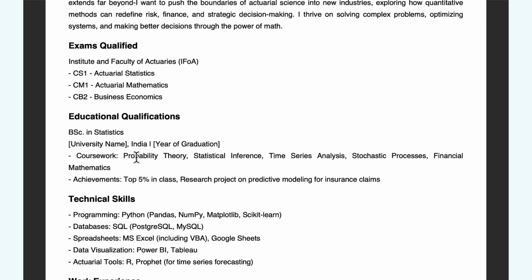Now, a couple of important things here. From your coursework, whatever you studied in your bachelor's degree, you should put the courses which you think would be relevant to an actuarial job. If you did some accounting related courses or some business related courses, which can help you stand out for this job, and you did a commerce degree, you can put that. If you've done a statistics or a math degree, you might want to talk about some of these topics which have an overlap with actuarial science.